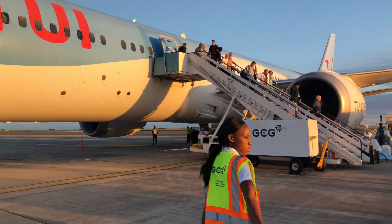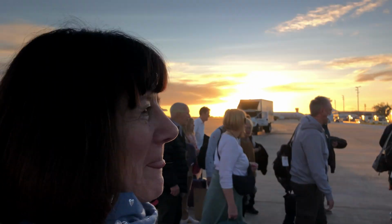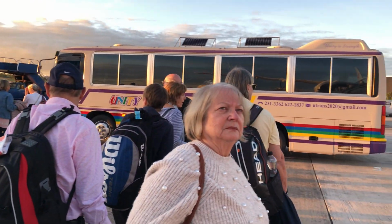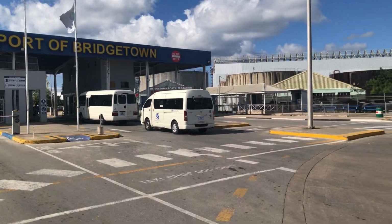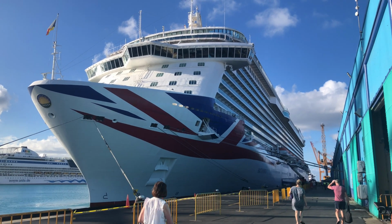We didn't have to collect our bags at the airport. We came down the steps and onto the transfer buses to the port. We landed at 17:10, the bus set off at 17:40, and we arrived at the port at 18:15.